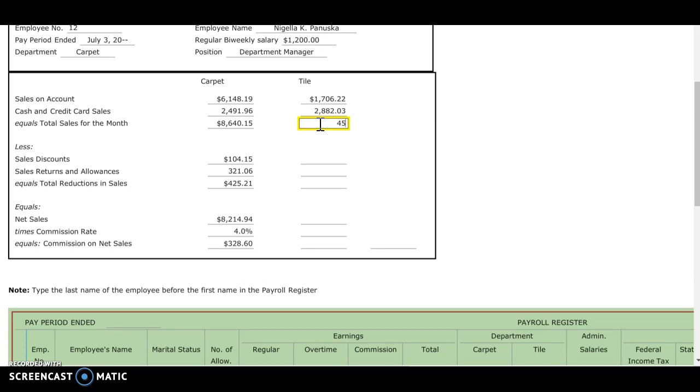So that will be $4,588.25. Okay, my sales discounts $28.11. Sales returns and allowances $418.95. Add those two together. Total deductions for tile then are $447.06. I need to figure out my net sales, so again I will take my total sales minus my total reductions.